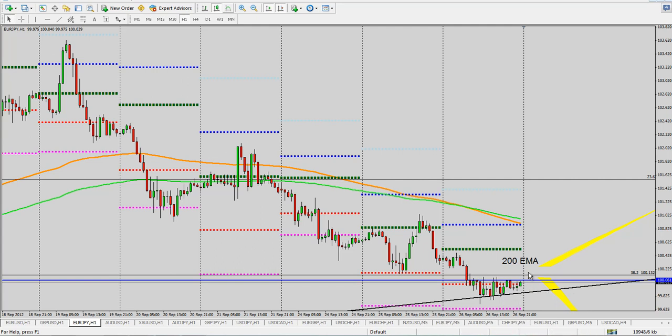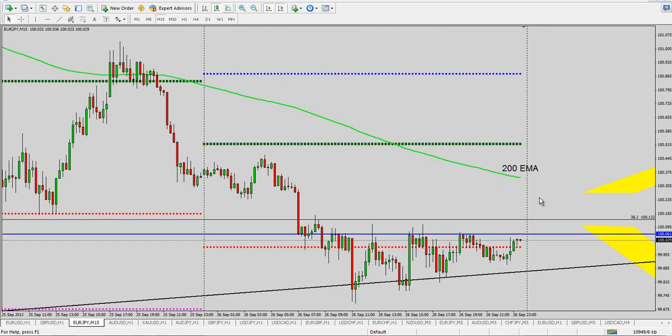And if we get an open above this, then I'm going to be planning on taking this into the 200-day EMA. So we've got our 200-day moving average here. If we can get that open above about 100.05, 06, right in that area, then I want to take it up into this 200-day moving average on the 15-minute chart. Great little target there, and it's about 30 pips away. That sits at about 100.35, 36, right in that area. So that's my short-term trade for the euro yen that I'm looking for.